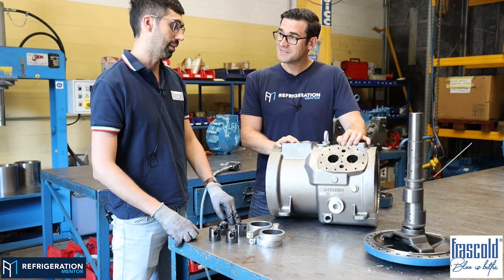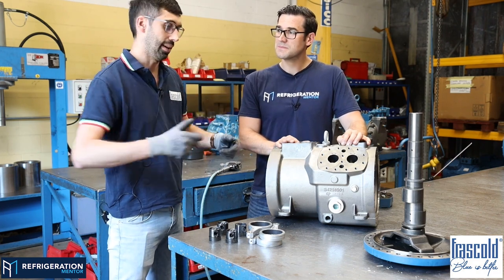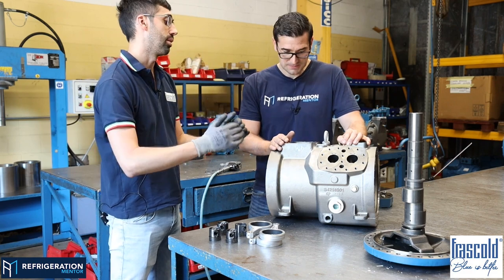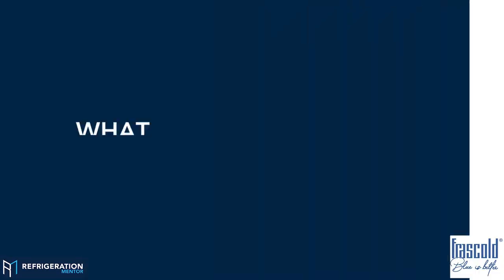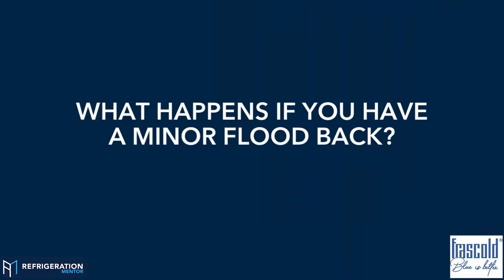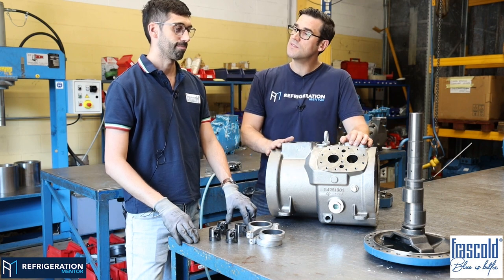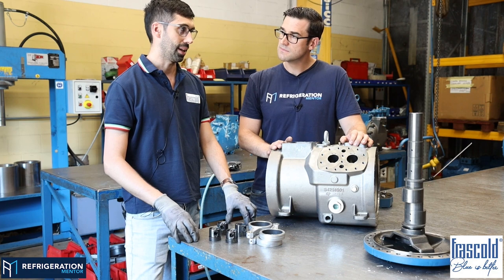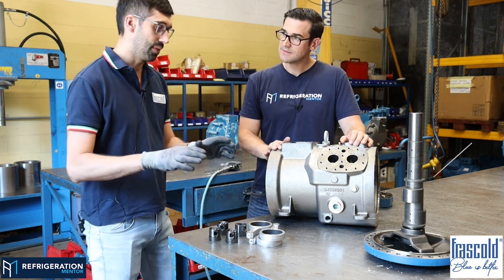Awesome. The example you made is more extreme. So when other components fail and leave all the pipe section free for the liquid return, we can suffer this kind of damage. So what happens with flood back, but it's only minor? We have liquid, so it's not boiling off, it's making its way back. It doesn't make its way up through here, but we still have flood back. What are the things you start to see at that point? In my opinion, a minor flood back is a very sneaky problem because it's quite invisible.